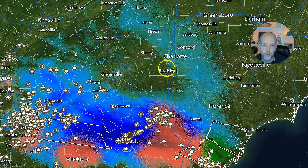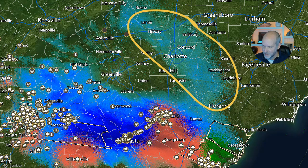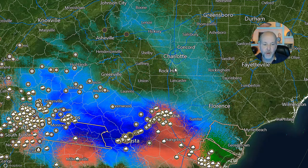It also shows you the radar shows this snow, but it's not reaching the ground. You see how there's no surface reports? That's how you know it's snurga or virga. It's not reaching the ground currently.